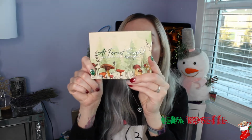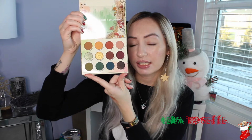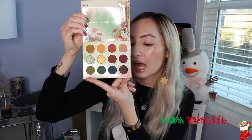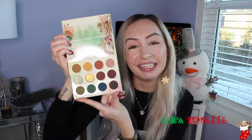Oh my gosh. Just the artwork put into this collection is just amazing. And I love it. So this is the palette. Wow. Yeah, definitely even prettier in person, you guys. So that is what the At Forest Sight eyeshadow palette looks like. I should have probably taken some pictures before I swatched everything. I just realized that, but oh well. That's what that looks like.